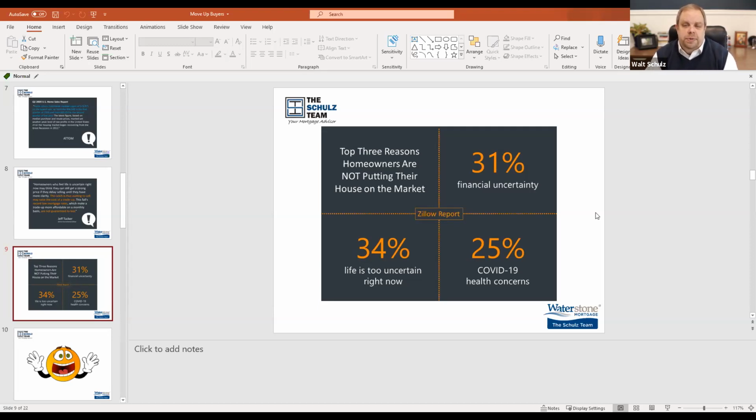So, and then 25% really have COVID health concerns. So somebody coming into the house, bringing COVID into the house and whatnot. And so really just talking to homeowners about how you're going to be safe and how you're going to protect them. And one thing that in the webinar that I had just done, it was to a bunch of mortgage professionals. We talked about the value of video. And so maybe video plays a much more certain role moving forward for those homeowners that are really worried about COVID than in the past.